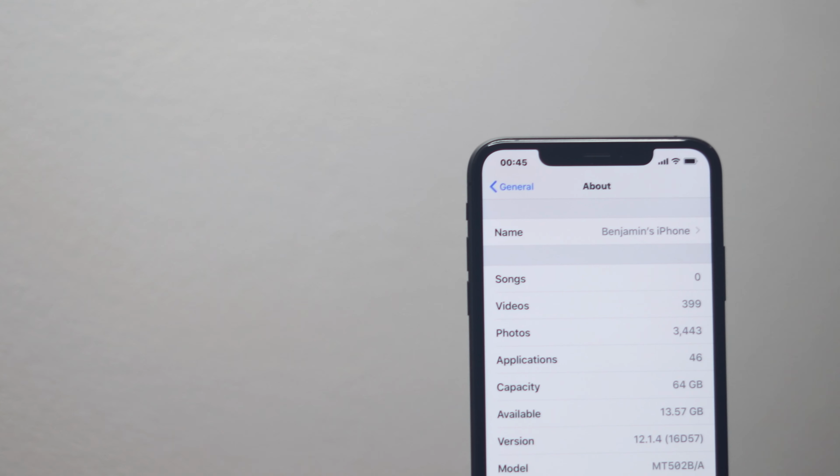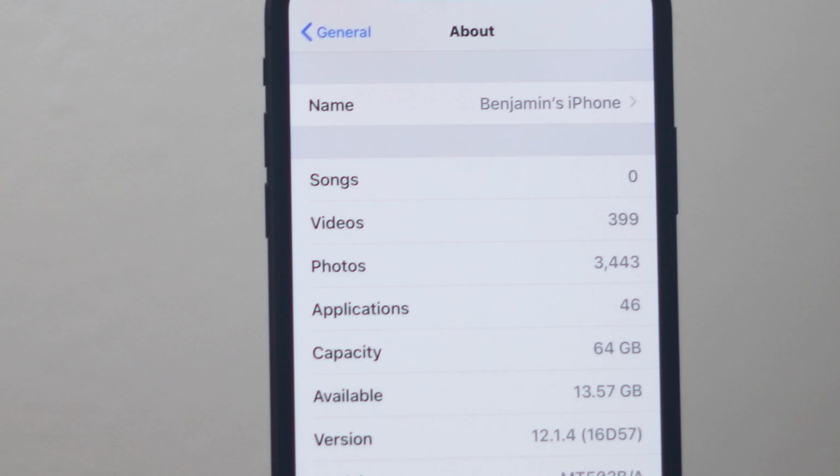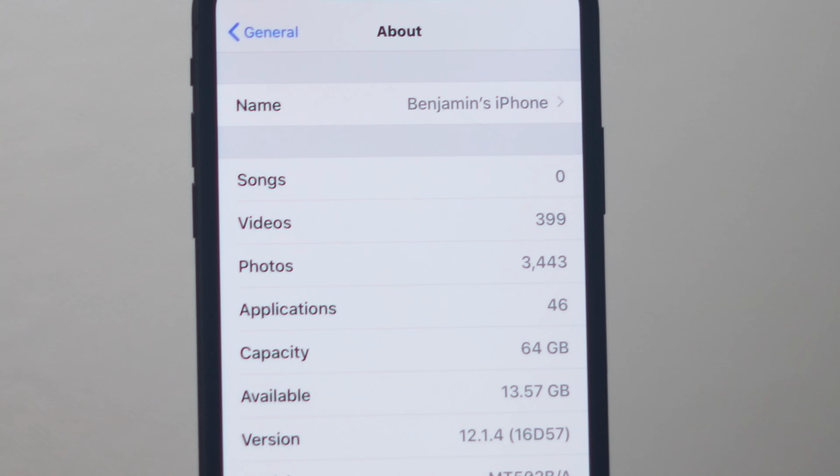Second has to be the base storage of 64 gigabytes. Now, that's what I've been rocking myself, and it served me okay enough. But at this price, what Apple is commanding you to pay, especially against the competition, I feel this is just a big letdown for sure.